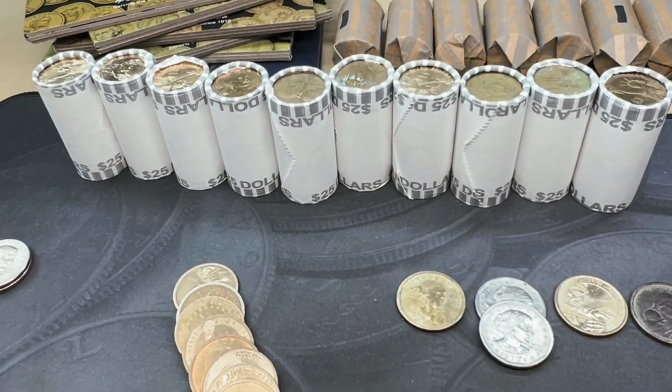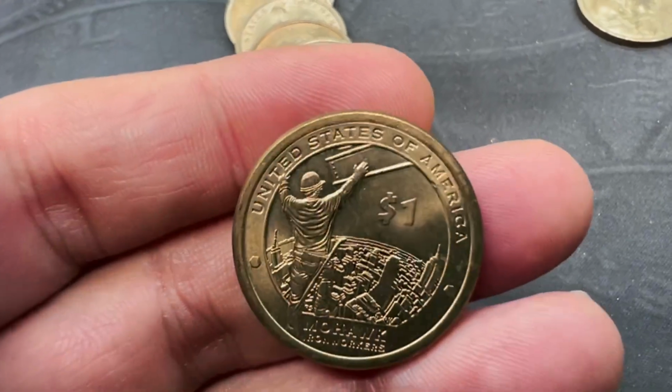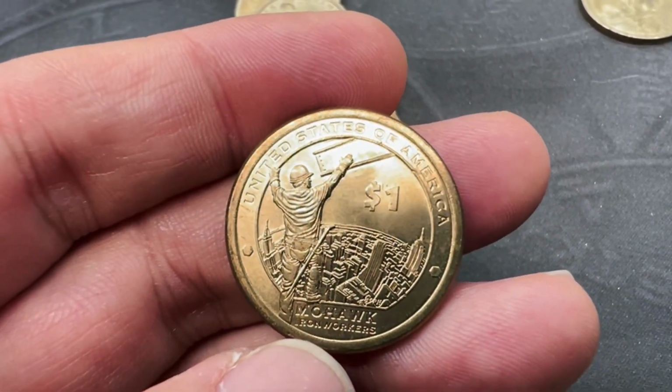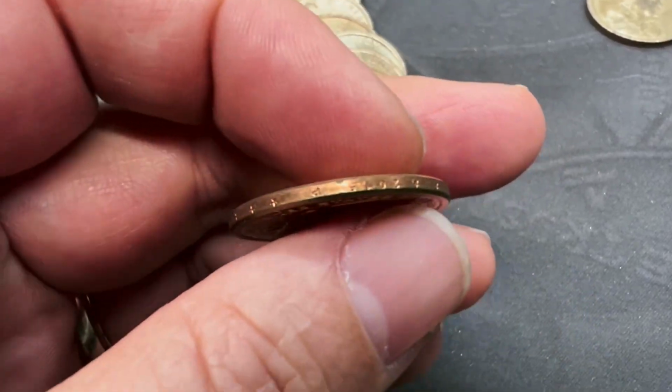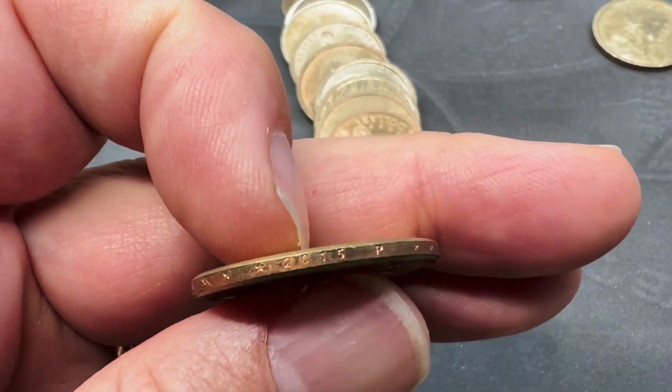We're on roll number 15, and we've come across a Native American dollar. Now, we've seen this one before. This is the Mohawk Ironworkers, and this one was kind enough to actually have it on the coin. And let's see here. This is a 2015 Philadelphia. Now, I don't know from the books.